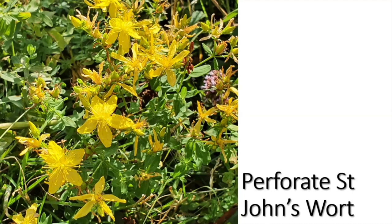The first part of the name comes from the leaves. If you take a stem with some leaves on and you hold the leaf up to the light and you look from underneath, what you'll see is it appears to have hundreds of tiny holes in the leaf, and that's why perforate. But they're not actually holes. They're little transparent windows, which I read are not empty, but actually filled with oil. The name St. John's Wort comes from the fact that it comes into flower round about St. John's Day, which is June the 24th. Usually it comes out a little bit before that.